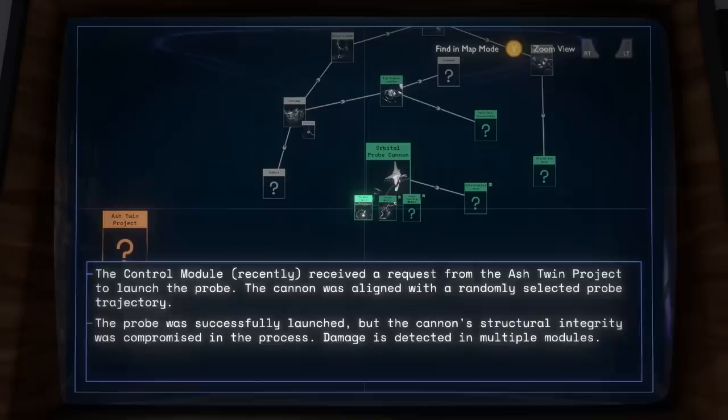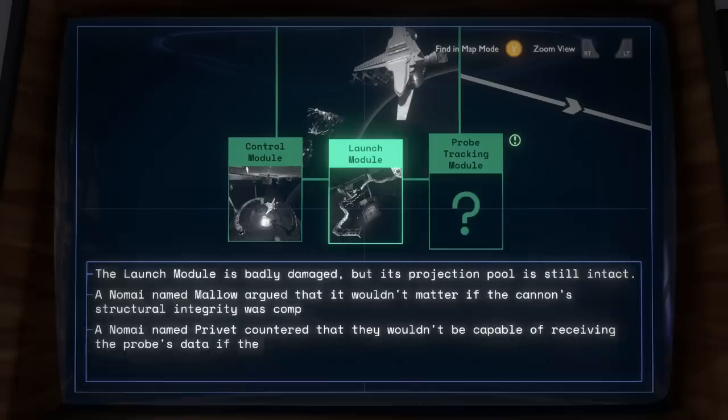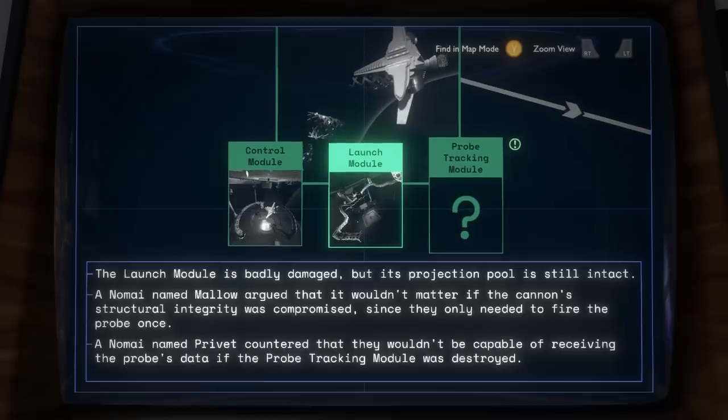The control module recently received a request from the Ash Twin Project to launch the probe. The cannon was aligned with a randomly selected probe trajectory. The probe was successfully launched, but the cannon's structural integrity was compromised in the process. Damage is detected in multiple modules. The launch module is badly damaged, but its projection tool is still intact. Nomai named Mallow argued that it wouldn't matter if the cannon's structural integrity was compromised, since they only need to fire the probe once. Nomai named Privet countered that they wouldn't be capable of receiving the probe's data if the tracking module was destroyed.